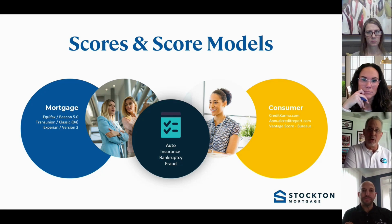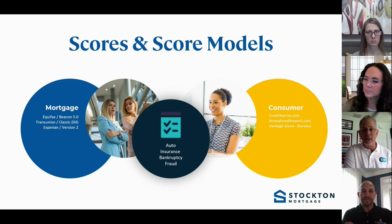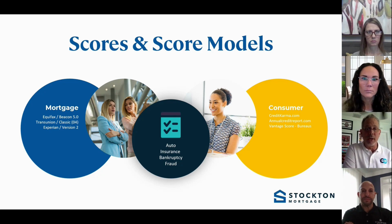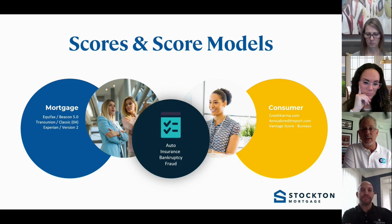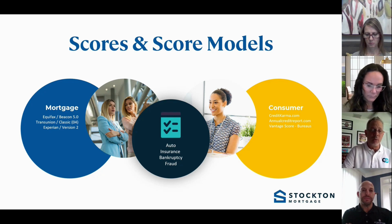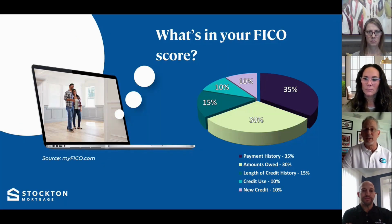The auto industry has their own score models for auto loans. We have bankruptcy attorneys that utilize our systems. We have a special score for them that dictates whether bankruptcy will be filed based on that score model. And then, of course, you have Credit Karma to provide scores. You have annualcreditreport.com, which takes you directly to the bureaus. And then just exactly like Dave said, they provide the Vantage score, which is a consumer model. And again, they look at some different criteria. So we'll get into that on some of these next slides.